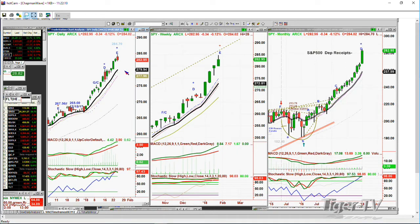Let's call it 279 on the 9-period moving average of the daily. We are still 3 points, almost 4 points above. If you look at the next moving average, that's the 50 at 277.95, that's even lower. I have to go step by step. I haven't even got a sell signal.